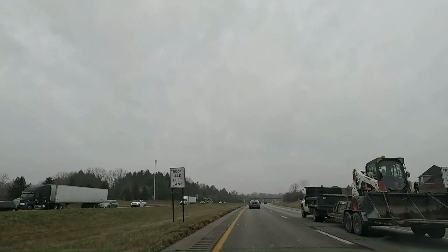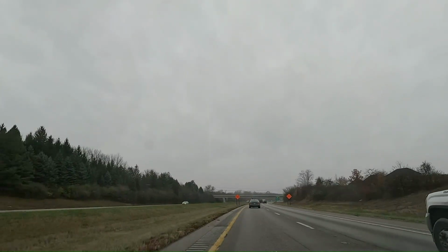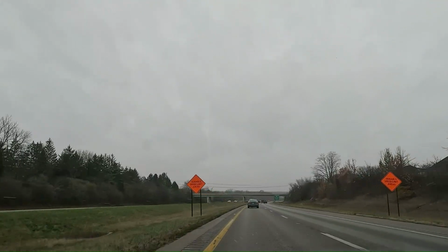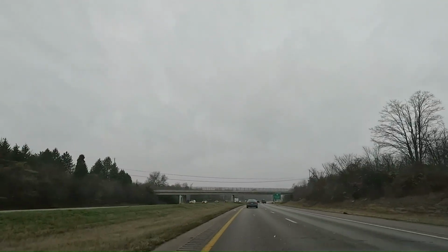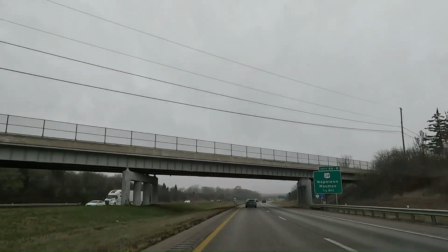It's a great car. It's a good car, but the problem is it's in much better shape than I would get if I traded it in, so I ain't trading it in. All right, I gotta watch my speed. Let's calm down.